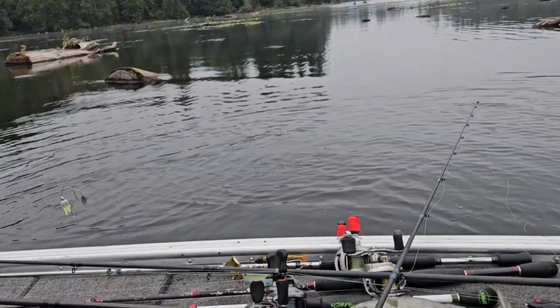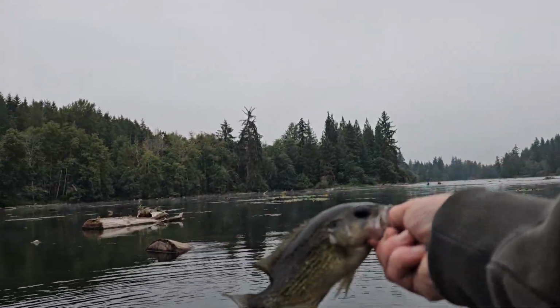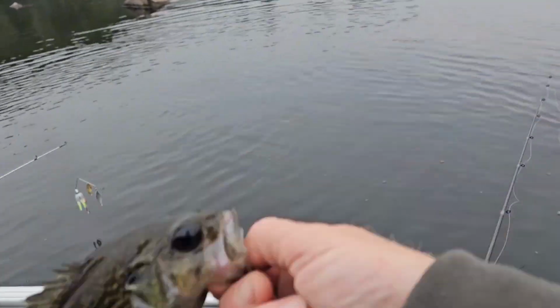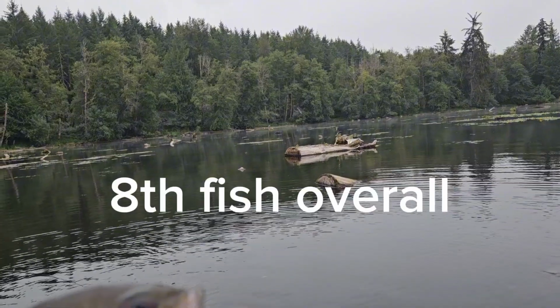Was that number 9 now? He had 9 fish, but... You see his red eyes? See his, no, eyes. It's 8. No, your last one you said 7. That was actually 8. Oh, yeah?